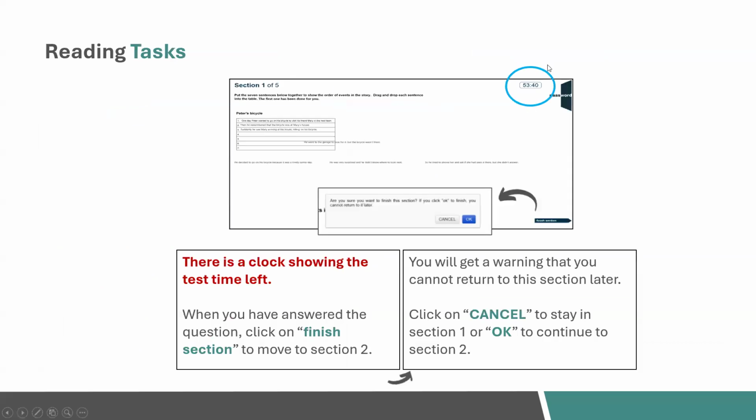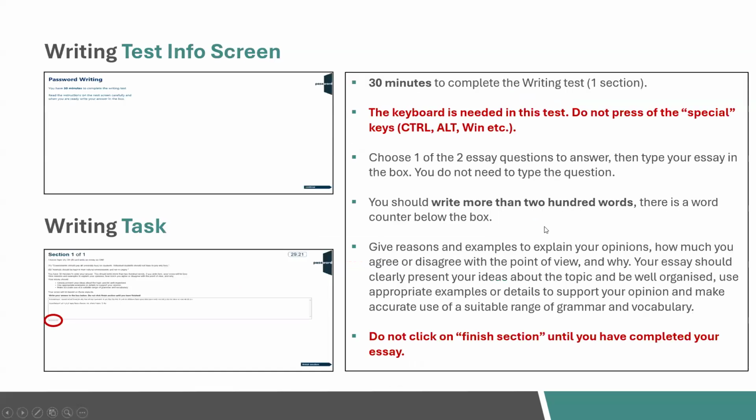There's always going to be a clock on the top right, so that's basically counting down to show the students how long they have left. And once they're done, they will click finish section. A pop-up always comes up here that says, are you sure you want to complete the section? Because you cannot come back to it later. So it's just a pop-up to remind the students. And once they're done, they can move on to the writing.